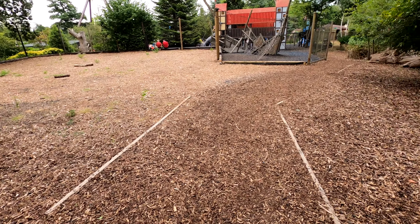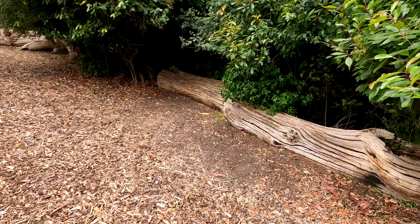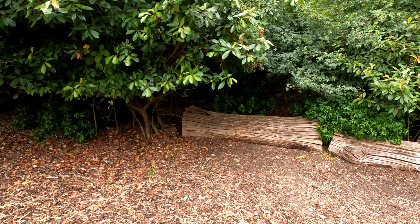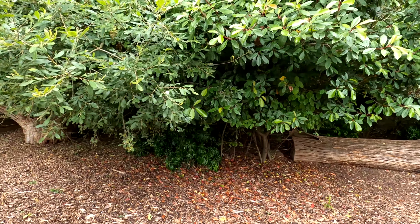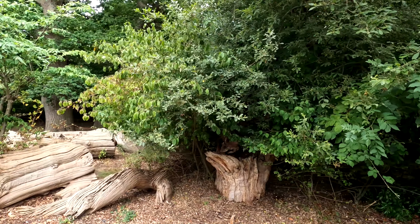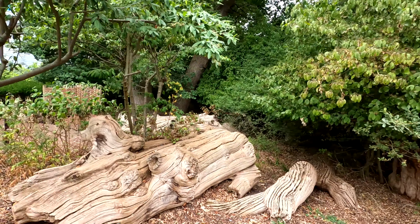Now that has just been cleared. What was to the left has been completely taken away, and you walk through the back of the play area. That is the children's play area to the left hand side. It's a big open space for them to run around in, and now they've just got all that bark and everything down. So that's what's behind me.